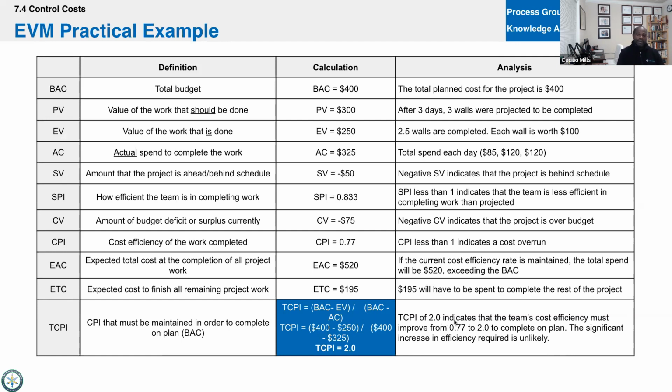So at this point, the team has to start producing a deliverable at 50 cents on the dollar in order to improve from a 0.77 to complete the plan. All right, so it's unlikely you're going to be able to do that. So this gives you the opportunity to take a look at your team and say, can we do a 1.1 the rest of the way, a 1.2, a 1.3, maybe even a 2.0? Are we capable of doing that and getting back on budget? And if not, then we know what our estimate's going to be. All right, so that's how TCPI is used.